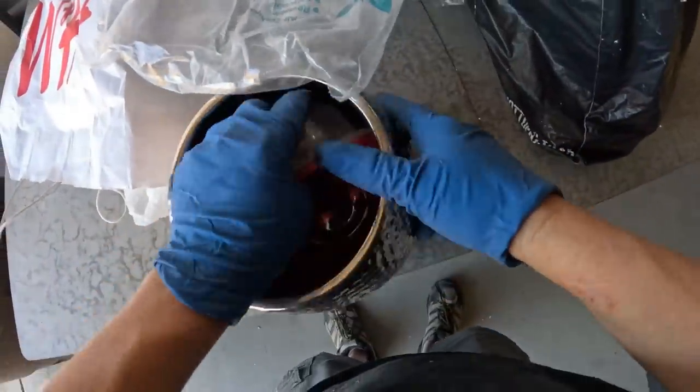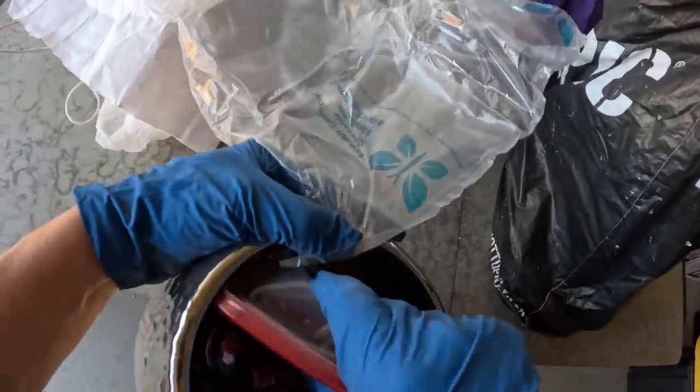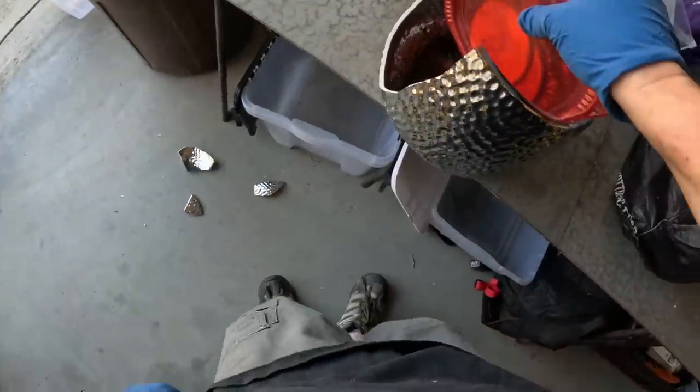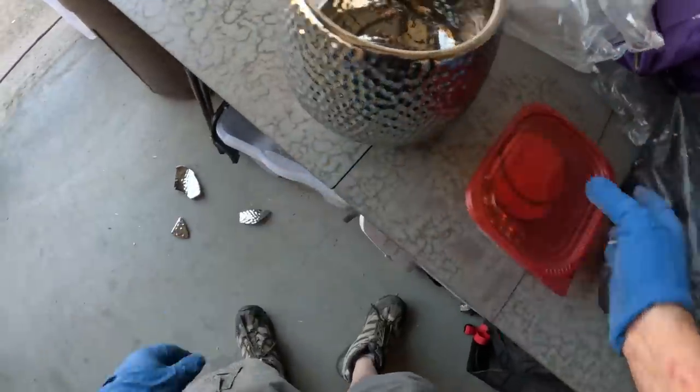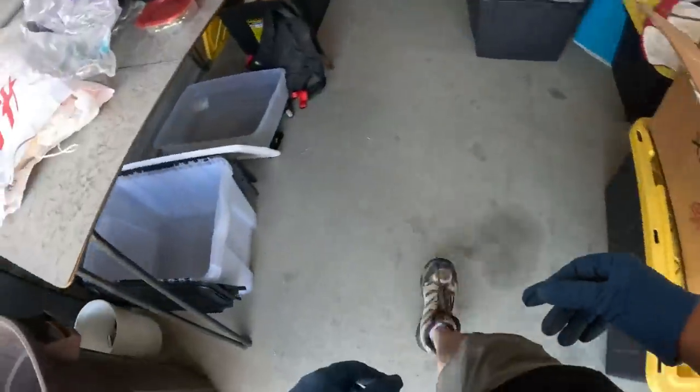This one looks pretty good. This vase, I see some brass or something in here. Okay, and that just happened. We shoved that in there. That's what's gonna happen. Jeez. Okay. It's gonna be hard to make money if I'm breaking all the merchandise.